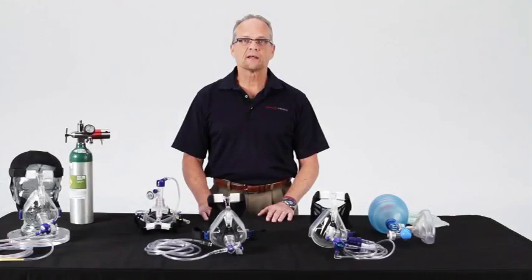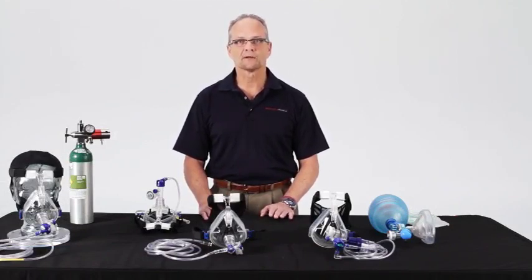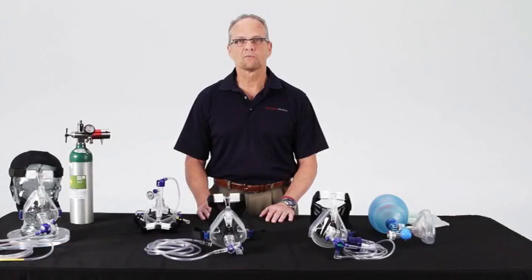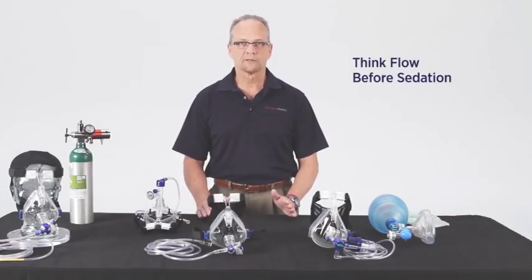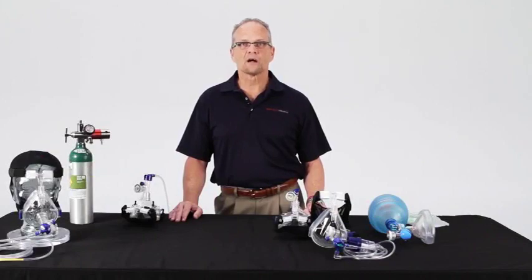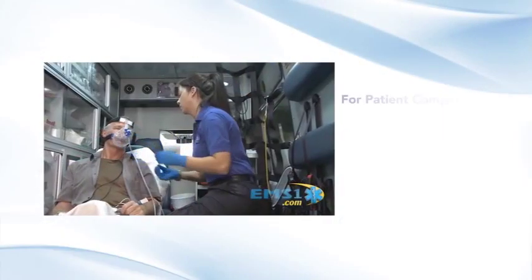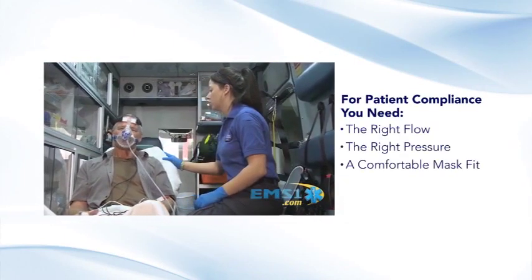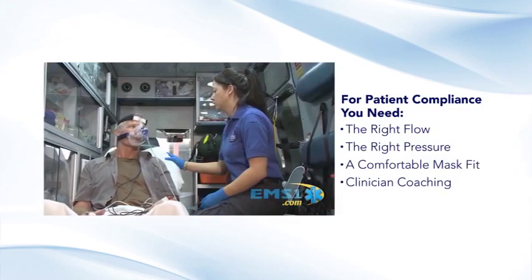Flow rate is the key for many patients. I have seen some clinicians want to sedate patients who are fighting the ventilator or CPAP device when all they need is the flow of air increased to meet their demand. All of us will experience air hunger if we don't get the air we need. So think flow before sedation. It's important to realize you are the unknown variable in the effectiveness of CPAP, and for patient compliance, you need the right flow, the right pressure, a comfortable mask, and a clinician that knows how to coach.